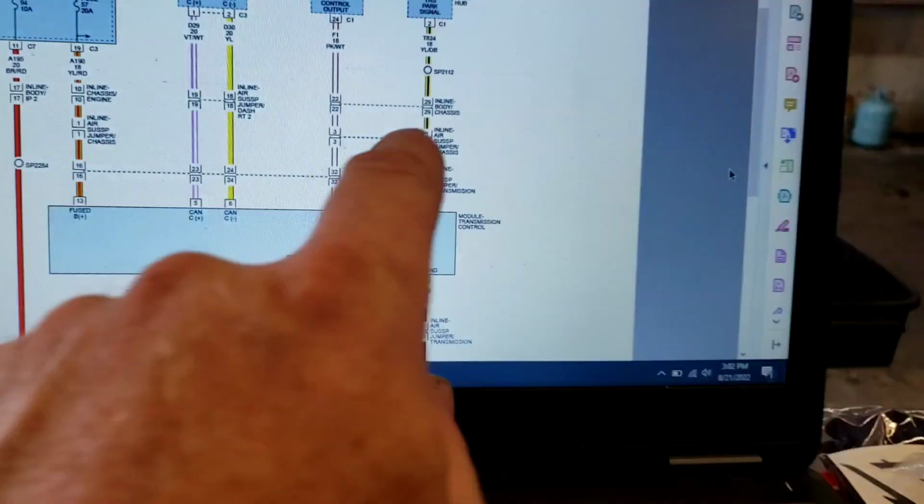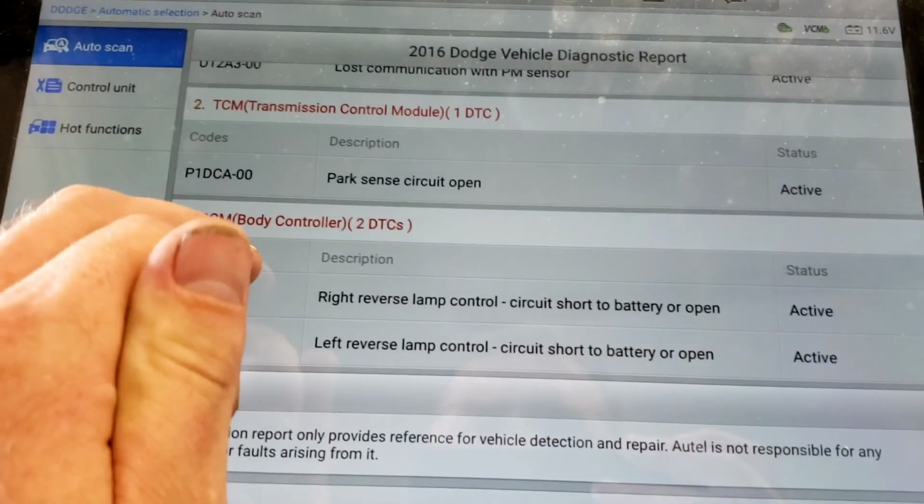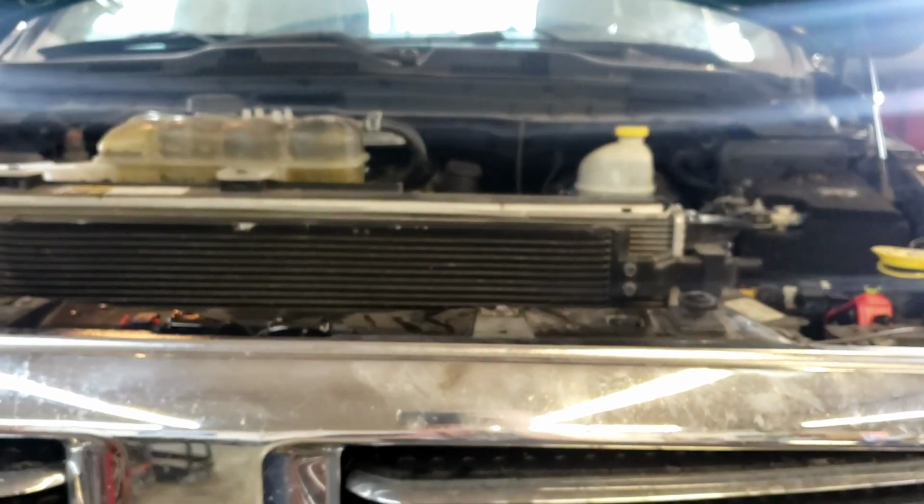You know what we need to do is pull up that connector and see the chassis connector, see if we have reductant stuff going through there as well. And we got reverse lights and stuff like that. Let me pull that up just to see. We got it running. We still got plenty of stuff to do on this, but we're getting somewhere finally.